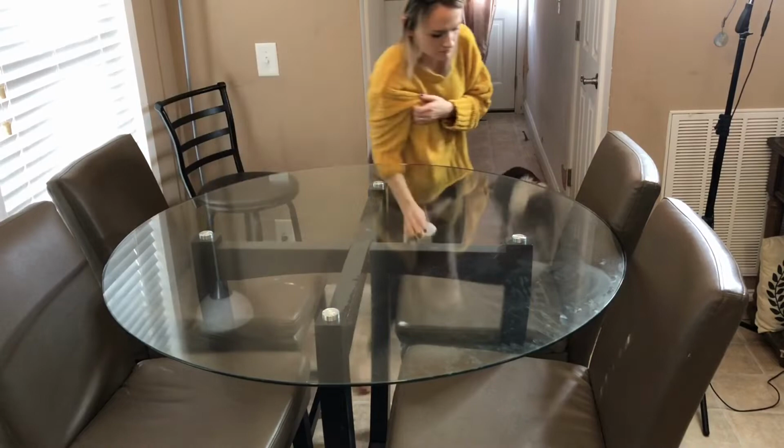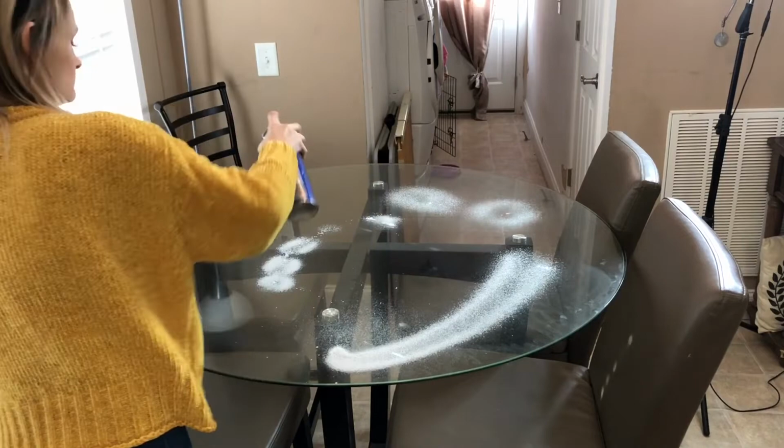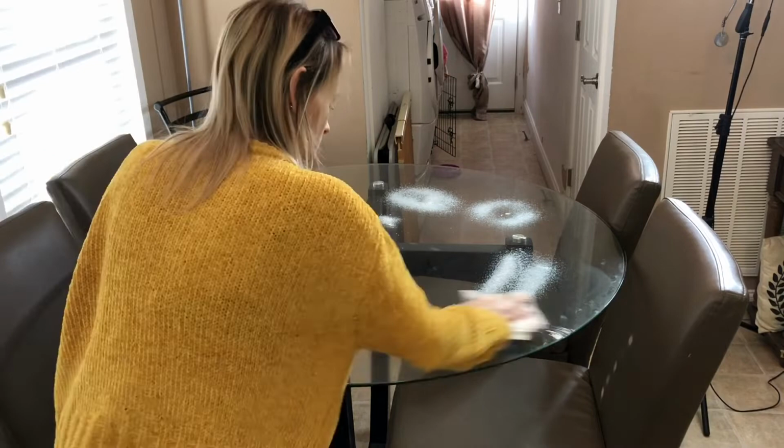So like I mentioned before, I am wiping everything down with Lysol, but then I'm going in with an actual glass cleaner. This is like the glass cleaner you get to use professionally to clean your car windows. So it works really good for my glass tabletop, and that's what I'm doing here.